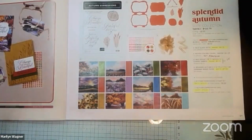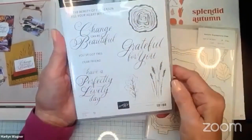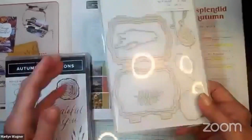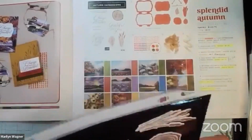We have the stamp set and dies. And again, I love the fonts, the mixture of fonts, the sayings that they have, and some for backgrounds, the dies, and my sheet that shows you how they work.